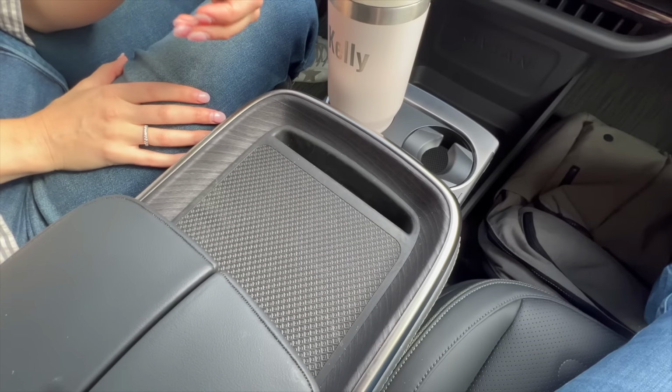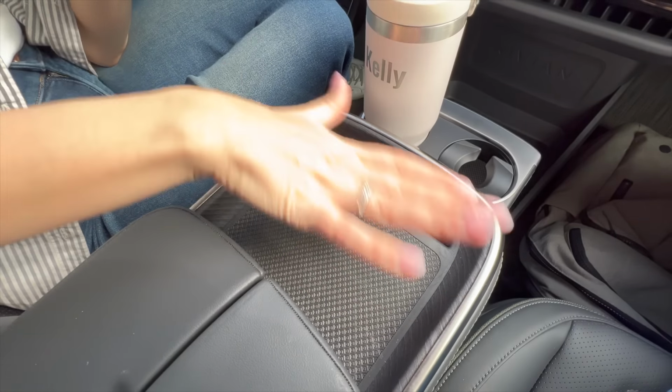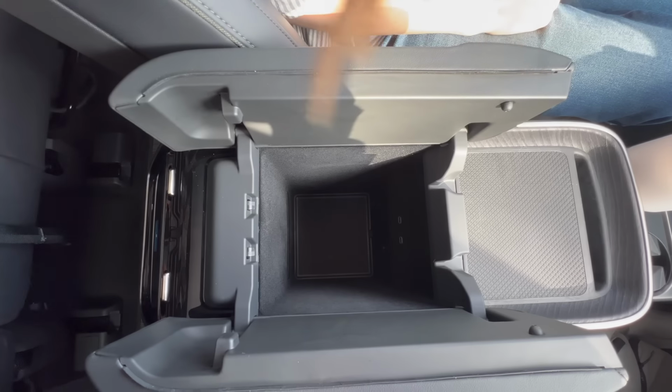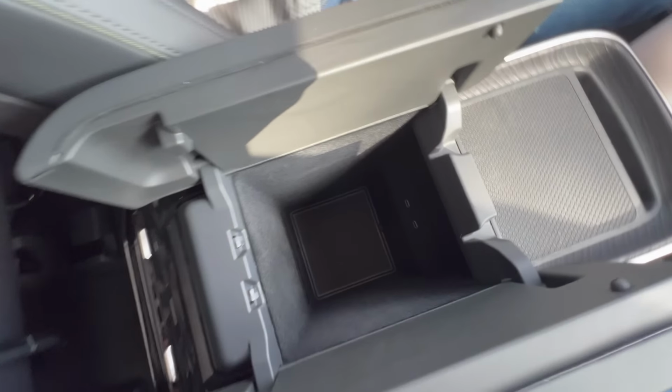Okay, I'm loving this area. I just love a flat little area like this to throw your phone, your wallet, something like that. I think this is awesome. Okay, center console. Pretty nice and deep. We also have two USB-Cs in there. No USB-Cs out here.